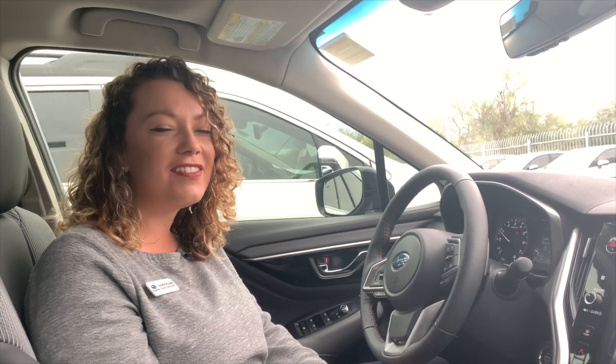Today I'm going to show you all of the EyeSight features on the brand new 2020 Subaru Legacy.